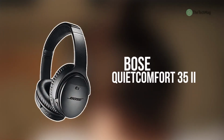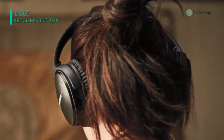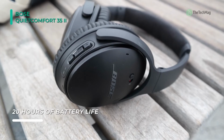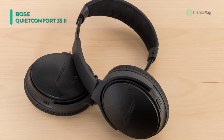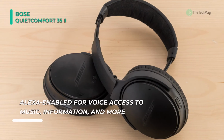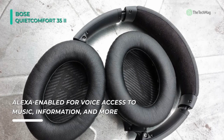The Bose Quiet Comfort 35 Series 2 are wireless noise-canceling headphones. These headphones vary from the original Quiet Comfort 35 headphones with the extension of a button on the left ear cup. Press and hold it to talk to Google Assistant or Amazon Alexa when connected to your smart assistant-enabled device. Or use it to adjust the level of noise cancellation from full, low, or off.